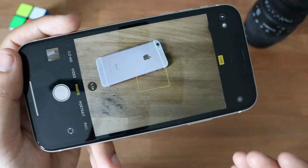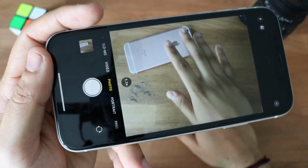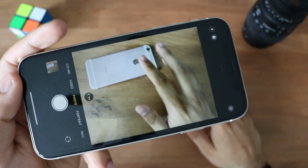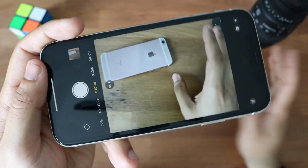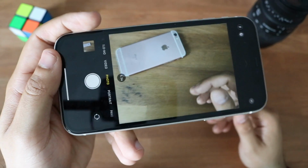You also have portrait mode, you have 4K 60 frames, you have a lot of cool features that the 6S just doesn't have, which is understandable because it is a much older phone, but it is one more thing to kind of add on to the iPhone 11 experience and the advantages of using it. So without a doubt, the iPhone 11 is the better camera.